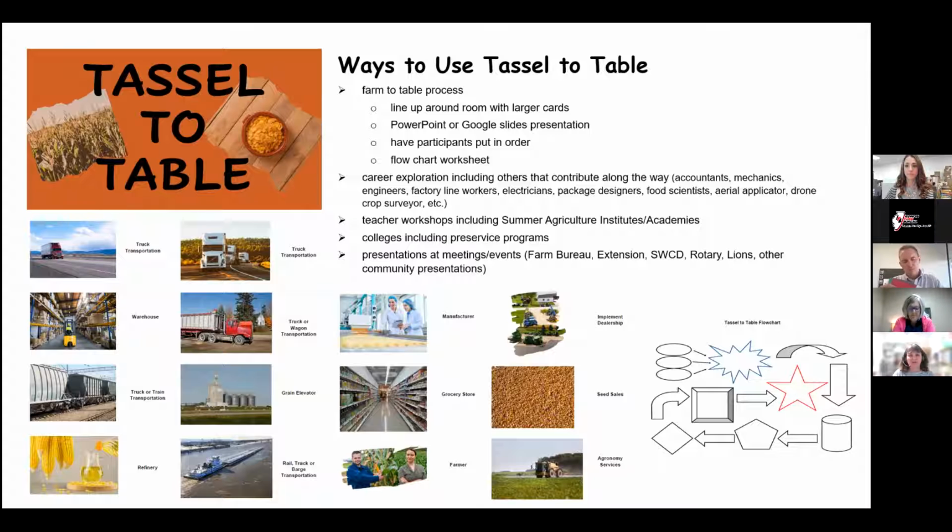So like, you can talk about that whole process of how something gets from the farm to you, talk about that whole supply chain, but you can also talk about careers. What kind of career opportunities are out there for students that they could be thinking of? There's a lot of things, as you know, between the farm and the table that require lots of jobs. And so you can talk about that.